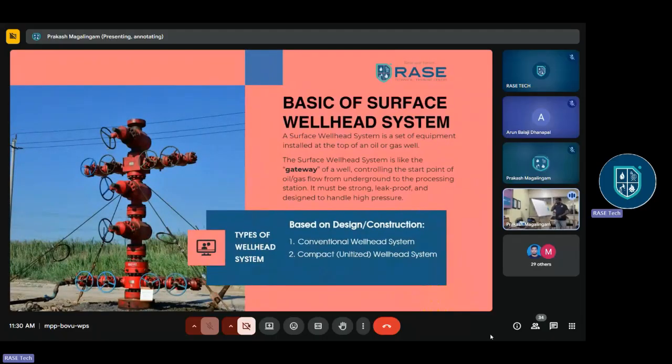Basics of the surface wellhead system. The surface wellhead system is a set of equipment installed at the top of the oil and gas well. It is like the gateway to access the well, controlling the start point of oil and gas flow from underground to the processing station. It must be strong, leak-proof, and designed to handle high pressure.